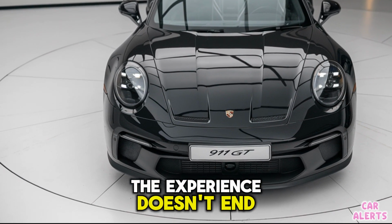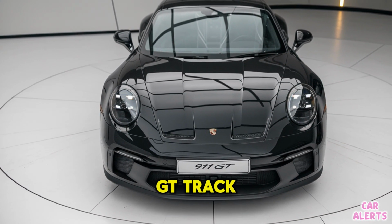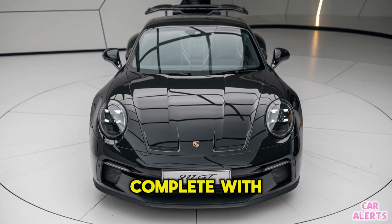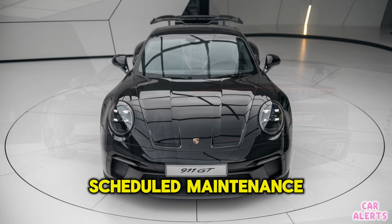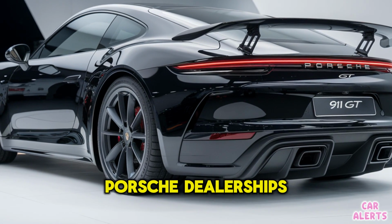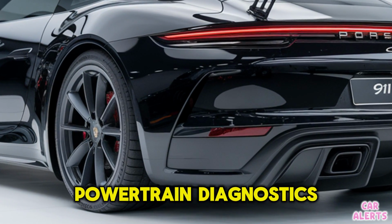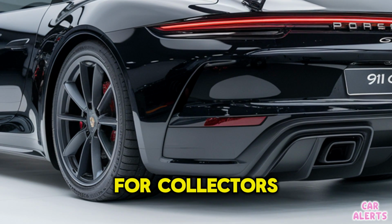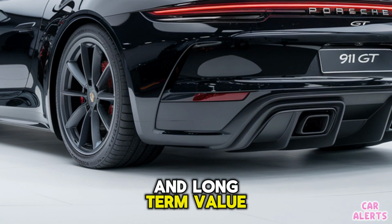The experience doesn't end at performance. Porsche offers a dedicated GT track program for buyers, complete with driving instruction from seasoned race professionals. Scheduled maintenance is covered by an extended performance service plan, and Porsche dealerships are equipped to handle the GT's unique needs, from alignment settings to powertrain diagnostics. For collectors, the GT badge ensures strong residuals and long-term value.